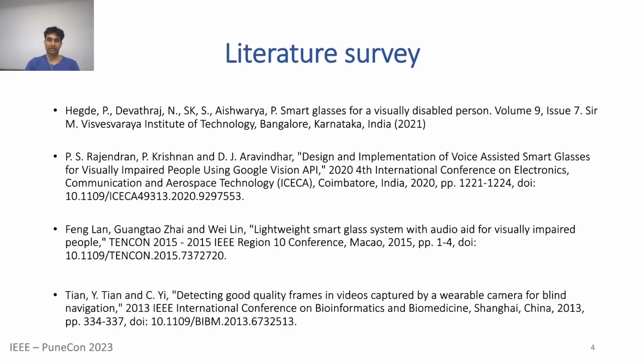Literature survey: some papers tried solving this problem. One of them was smart glasses for visually disabled persons. They used an ultrasonic sensor with a camera to detect familiar faces. This was done with OpenCV. The ultrasonic sensor helped them detect an object in close proximity.